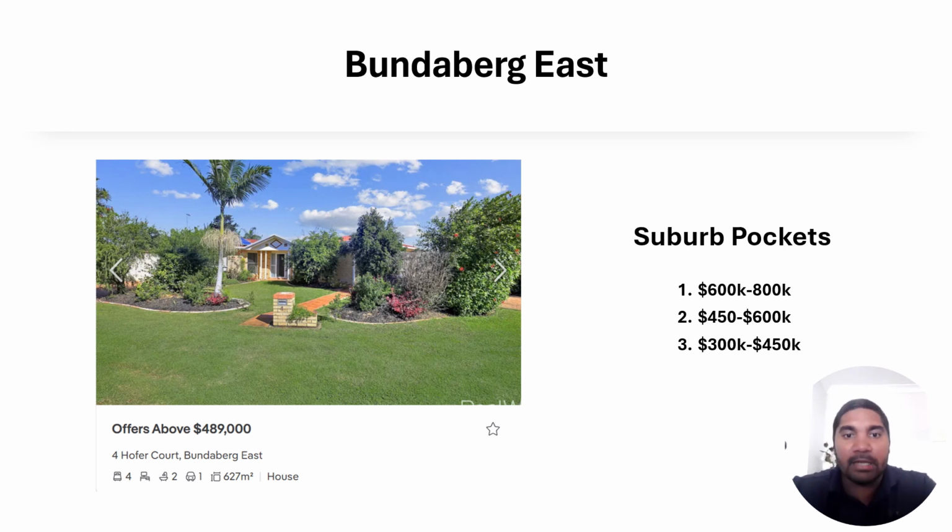I think the best opportunities sit within the middle of the market here right now, between that 450 to 600K, because what you actually find is a lot of the properties over in Kalkie and in Ashfield sell on average between 600 to 800 more frequently. So I think there's a lot of good value for stock like this that you can pick up between 450 to $600,000. Whereas if you pick that one up and put it in Kalkie or Ashfield, you'll be paying close to $600,000 or more. So I see more value at the middle end of the market here.